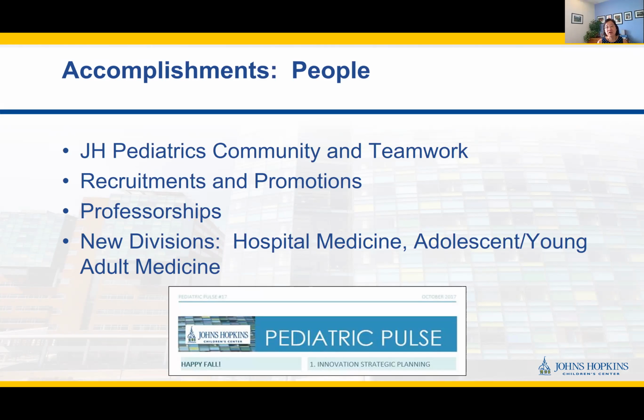I think one area that I've really tried to work on is really making sure that we in the pediatric community really feel like a community and work well as a team. And we all know that it takes a village to really address the needs of children and families and meet our tripartite mission. And I can't be more thankful for all the people that are part of that team and work so hard every day for the sake of our patients.